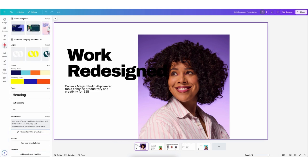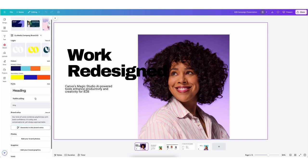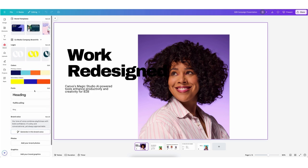So clicking on the side here, you can see that I have a brand kit set up for a company called the Co Company. Inside this brand kit, we have logos, our color palette, fonts, and we even have brand tone of voice added. So this landing page, front page is looking pretty blank.